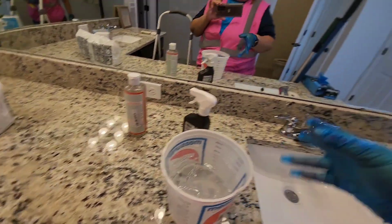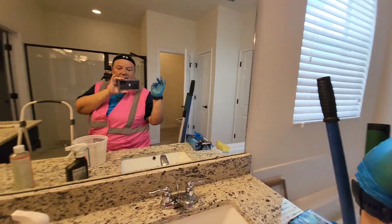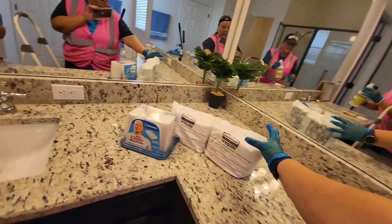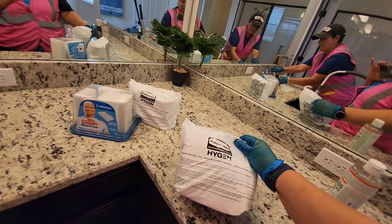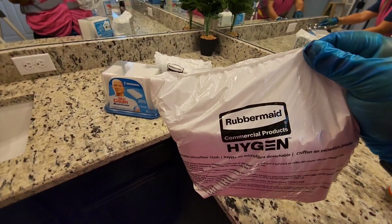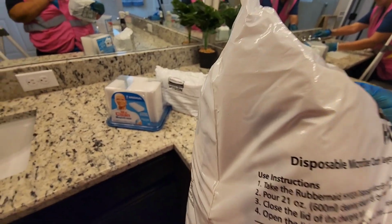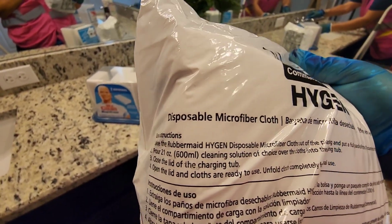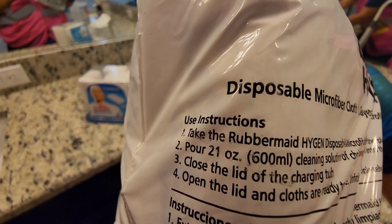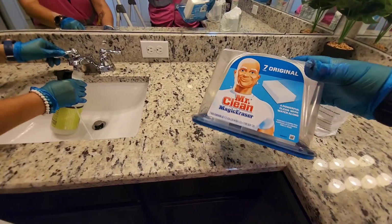She's gonna clean, no dust, clean one by one the blinds because it's really dusty. We don't want to use a lot of our cloth, so we bring this Rubbermaid Commercial Products hygiene disposable microfiber cloth. As soon as she finishes with one area, just discard. And then Mr. Clean in case that she needs something.